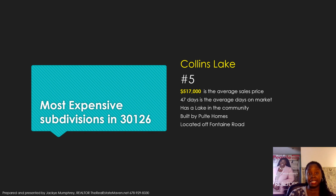That is not an easy neighborhood to sell in because the homes are very similar to each other. It's kind of in a funny location off of Fontaine Road. It's kind of in the middle of Fontaine. It's kind of near the train, but I do love the way that neighborhood lays out. It does have a lake. It does have a pool.